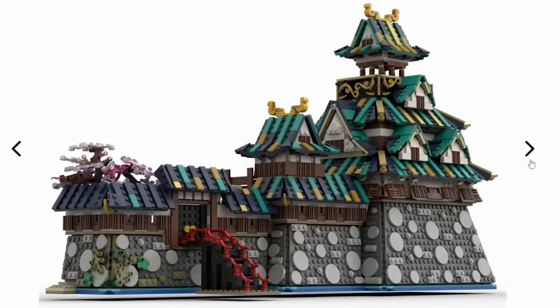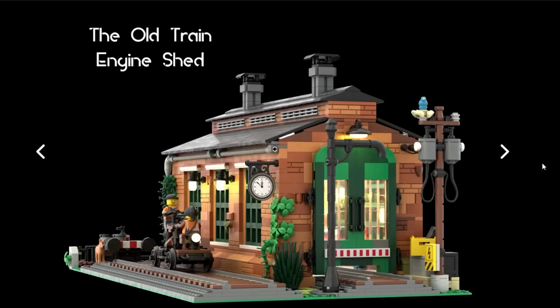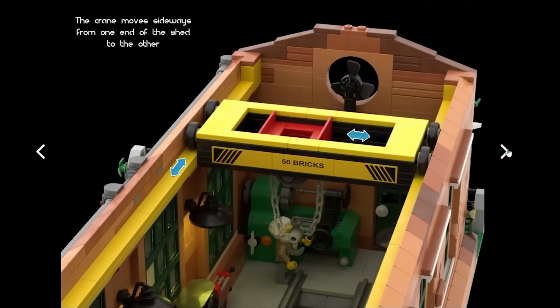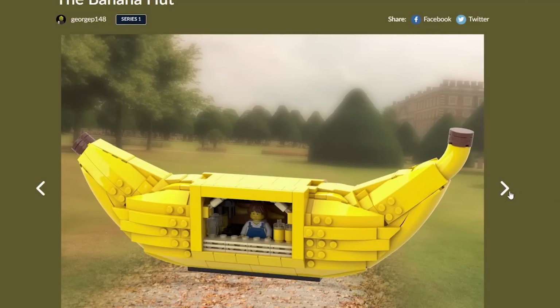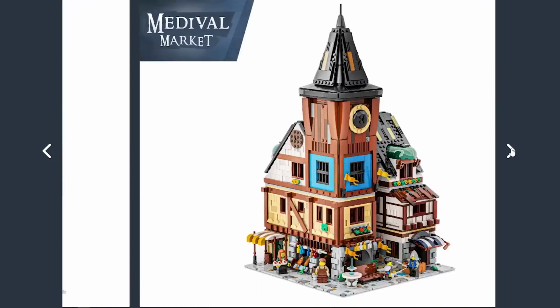The Secret of the Japanese Castle. It's an open back. The Old Train Engine Shed. Oh, that looks neat, hey? I like the style of it. Wow. Very impressive. Old West General Store. The Banana Hut. That is amazing. I love it. What a great concept. Medieval Market.